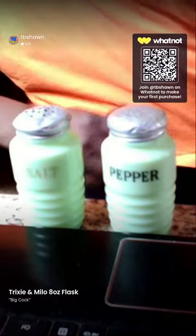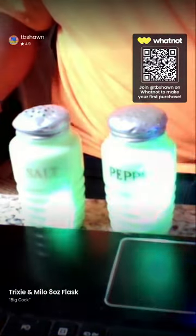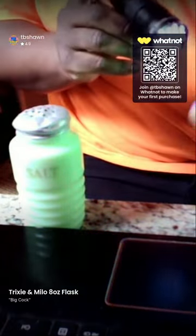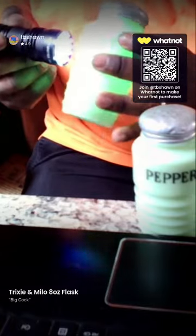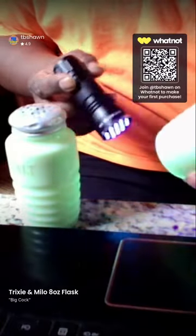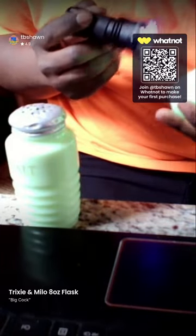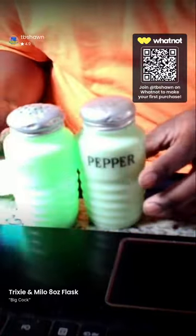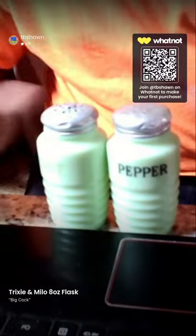Alrighty, so yep, we got the uranium salt and pepper shakers. I got my black light here. Check this bad boy out. Look at that. Look at that uranium glow. That's freaking dope. Ain't that dope? Now, here's the thing. I'm about to post these on my eBay for $75 to $80. But I figure I'll give y'all a first chance at it, but I'm going to price it at $50. So if this is something you want, $50, these can be yours. All right. Would you guys be interested in these?